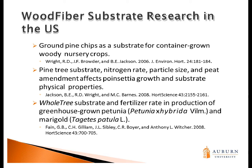Now I must add that we were not the only group investigating the use of forest biomass as a substrate. There was a group at Virginia Tech led by the now retired Dr. Robert Wright. They were looking at a very similar product to what we were looking at. That work is continued by Dr. Brian Jackson at North Carolina State University. I'm sure that many of you no doubt have seen and read articles by Dr. Jackson on wood fiber substrates. I might also add that wood fiber as a substrate component has been widely investigated in Europe, and there have been many products on the market in Europe for quite a few decades.